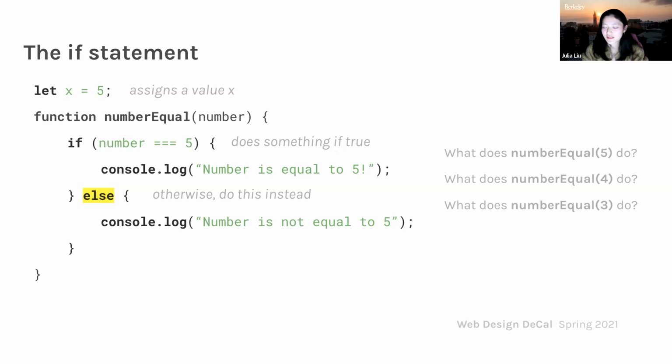I kind of gave it away, so I'm just going to run through it myself again. Basically, this function takes in a number, checks if it's equal to 5, and then it outputs that it is equal to 5. And if it's not equal to 5, then it outputs that it's not equal to 5. So that's pretty intuitive, I would say. So if you ran it on 5, 4, and 3, it would print out number is equal to 5 for the number 5, and it would print out number is not equal to 5 for the values 4 and 3.